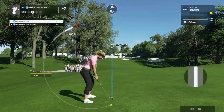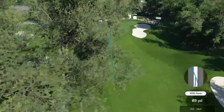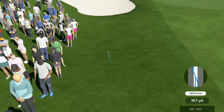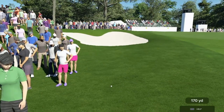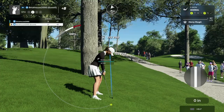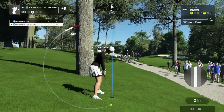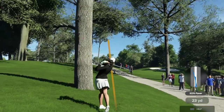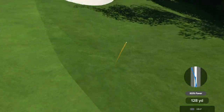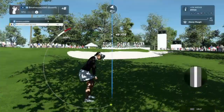There's a good one. And this one's about 210 from the pin. And through some branchy stuff here. This is out of the second cut here. I'm sure you didn't plan that one. Oops, that's no good.